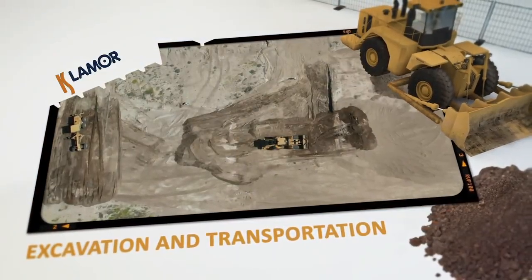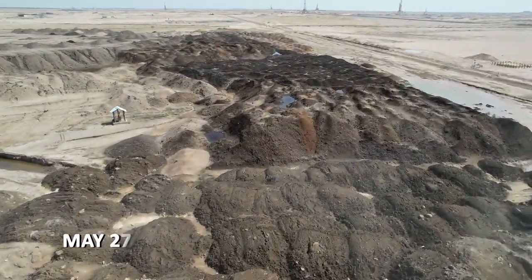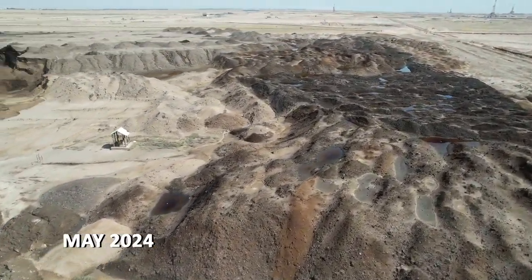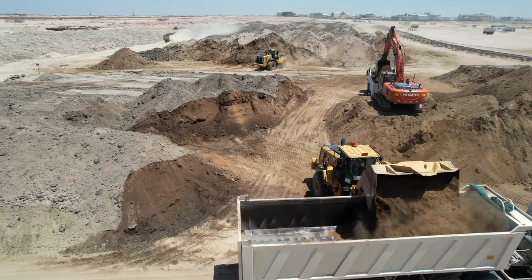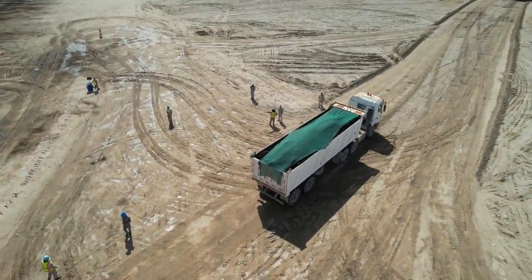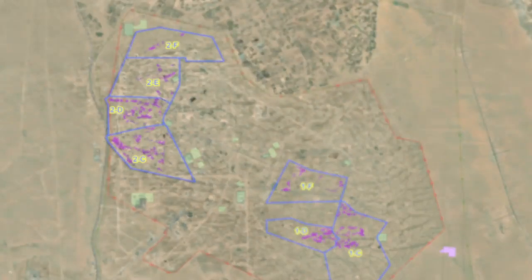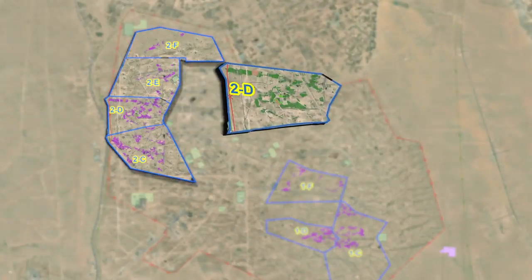Excavation and transportation of contaminated soil. Excavation and transportation of contaminated soil continued from Rowderton area, where we have been working in sub-areas 2D.